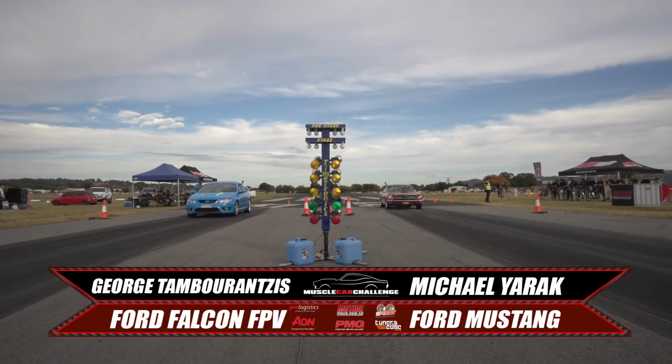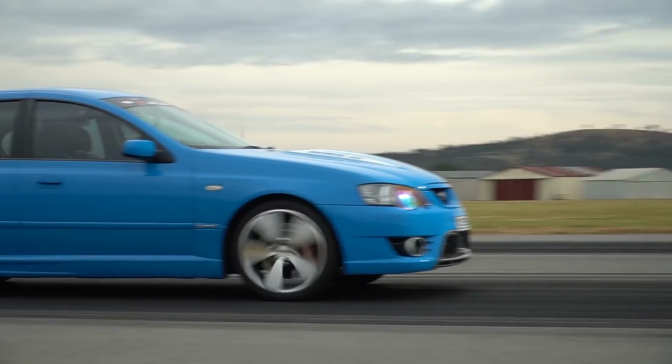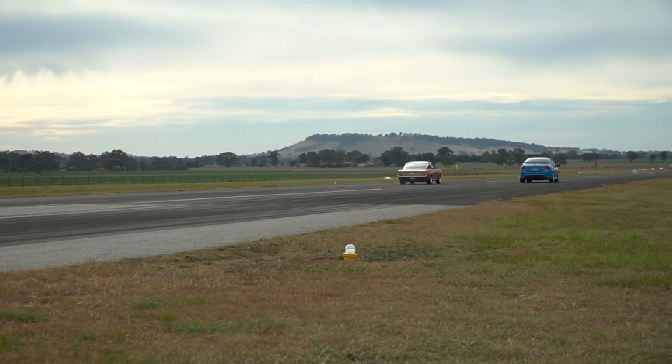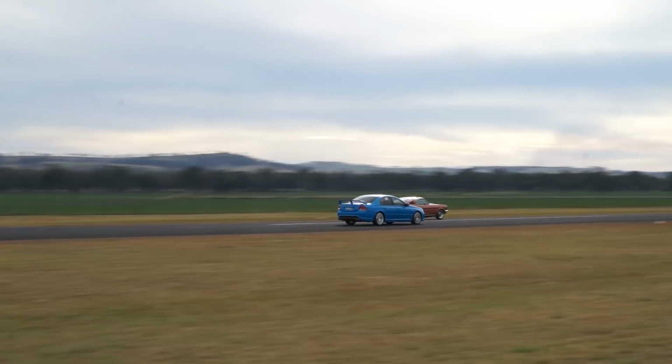Our oldest competitor at the event, George in the FPV, up against Michael in the Ford Mustang. Both guys been doing plenty of runs, having plenty of fun all weekend. They're both in stage now. Lights go down. Oh, red light for the Mustang. And that hands the win straight to George in the FPV. It doesn't really matter what happens from here on in. The FPV is going to take it thanks to that red light.